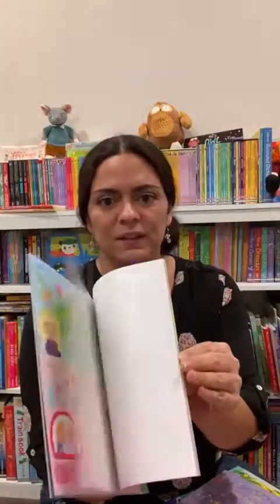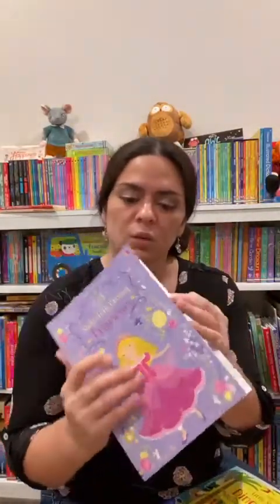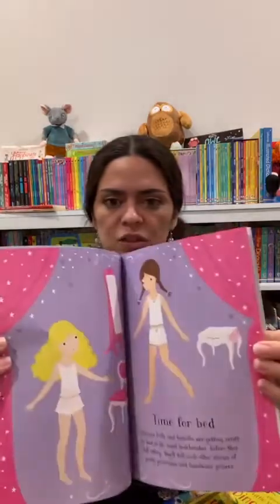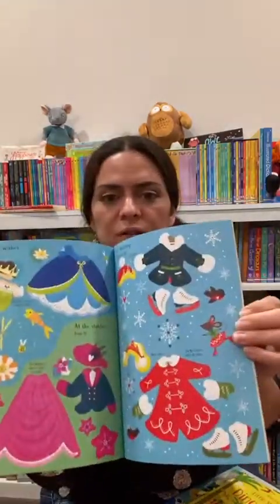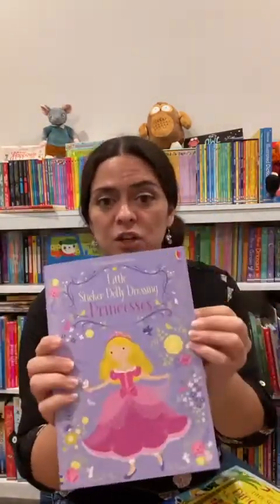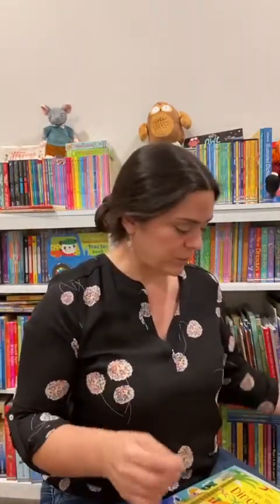It's going to have all of the little, you can dress them up. And then this one's more of a dressing one where you can see there's the princesses that aren't wearing much of anything, just their undergarments. And then you have the clothes. You have all of their clothes to put on. Now that's the sticker dolly dressing series. The dressing series is the one that's going to have the stickers, the clothing.